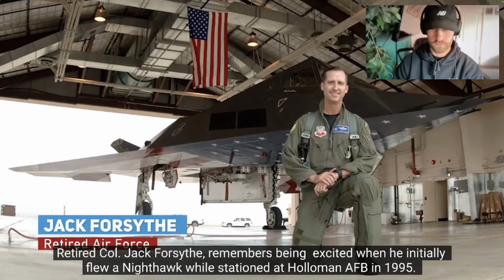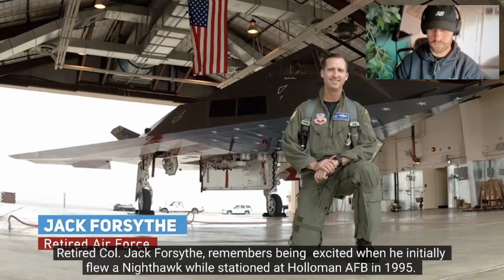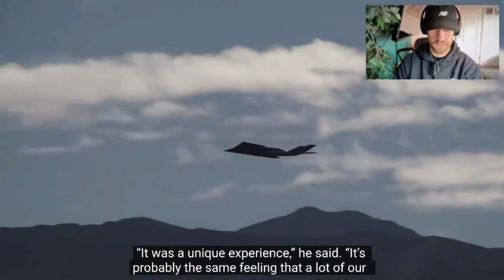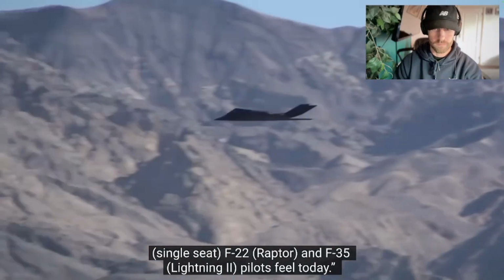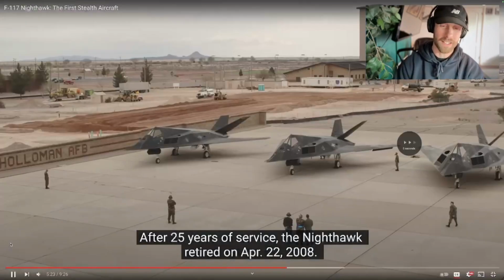Retired Colonel Jack Forsyth remembers being excited when he initially flew a Nighthawk while stationed at Holloman Air Force Base in 1995. It was a unique experience, he said. It's probably the same feeling that a lot of our single-seat F-22 Raptor and F-35 Lightning II pilots feel today. It'd be great to be a pilot like that, wouldn't it?